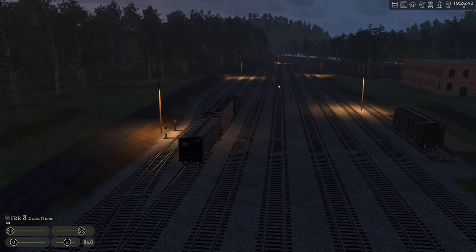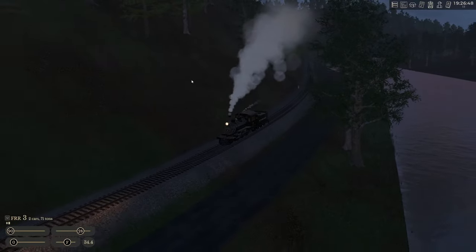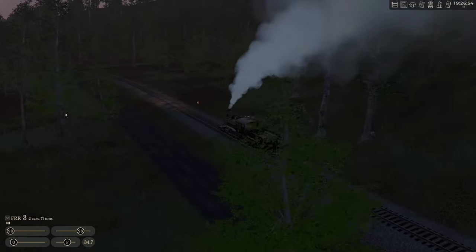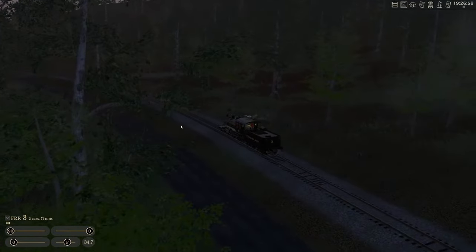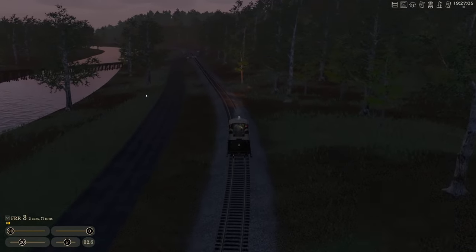Oh, I think I see, is that a flickery light back there? No, he's not made the corner yet. Al is flying down the track, though. He's coming. Yeah, we still got 2,000 gallons. We're doing pretty well. We could probably just grab some water on the way through. Got plenty of coal.